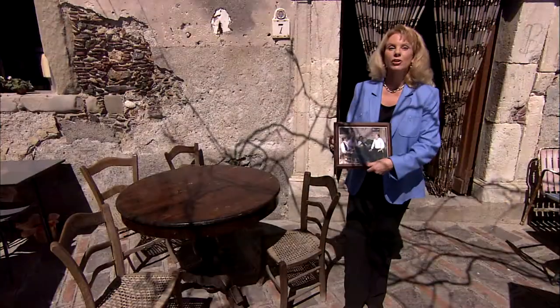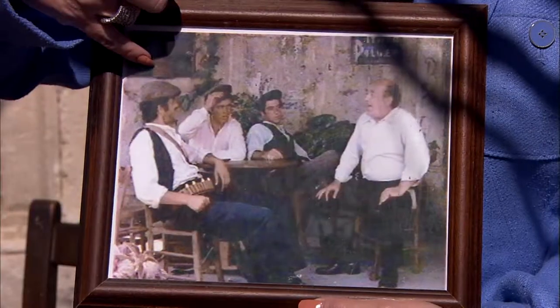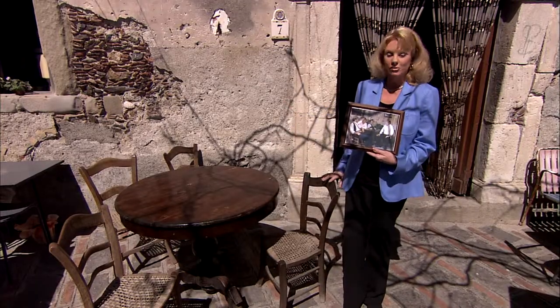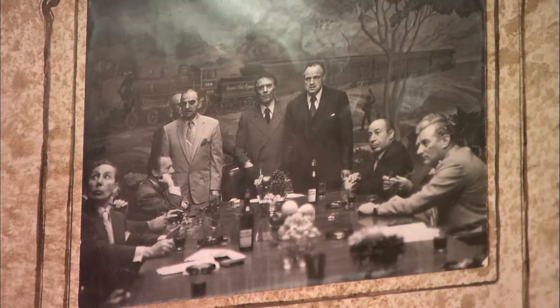Well, I borrowed this picture from inside, but as you can see, the scene was shot just to the right of the doorway. And in the picture, you can see Al Pacino sitting in the chair right there. And these are the actual chairs they used in the movie. And here's Apollonia's father in the chair here. If you're looking to meet one of the actors from the film, then you're in luck.